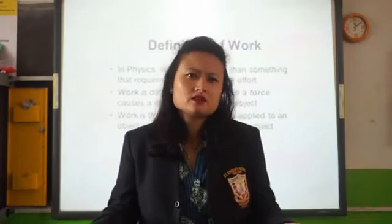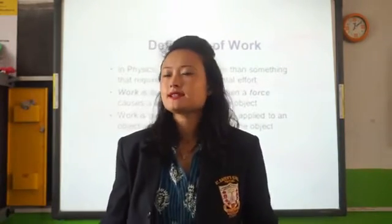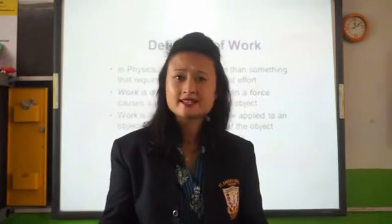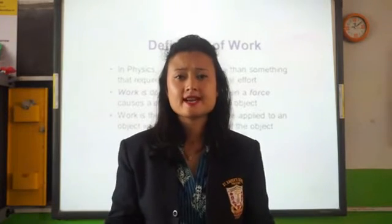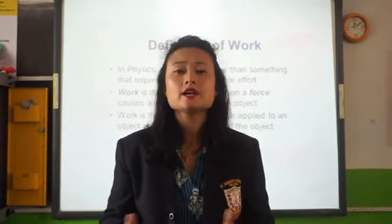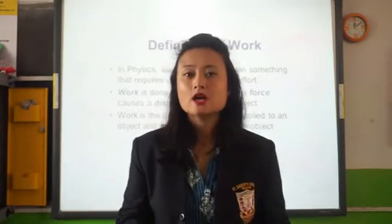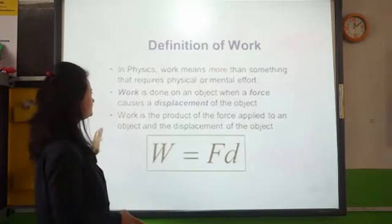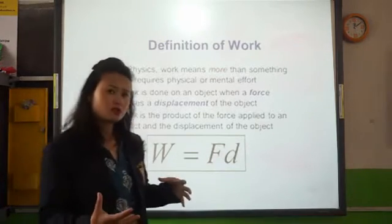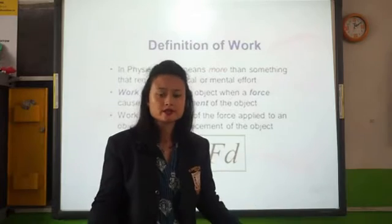You do anything when you lift a chair, when you push somebody, when you just lie down, you think you're doing work. When you're reading your books, when you're doing your assignments, you think you're doing work, isn't it? But in physics or in science, it has a different definition. And how is work done defined in physics? In physics, work done is defined as something which, when a force is applied, displaces the object.